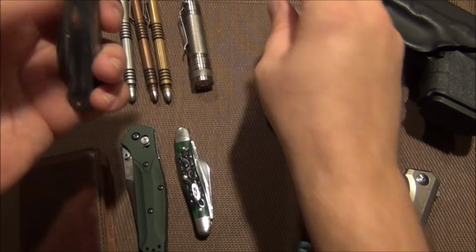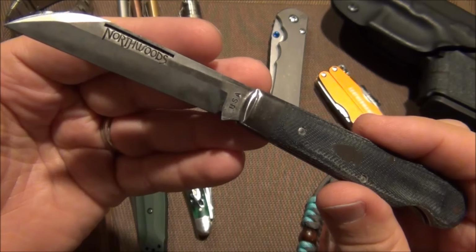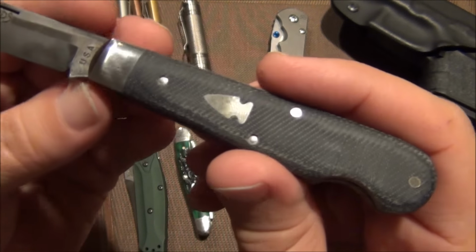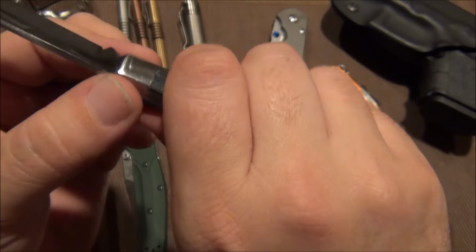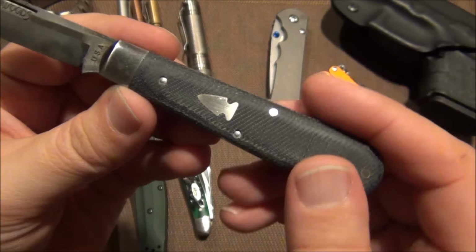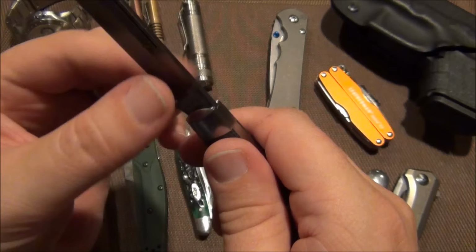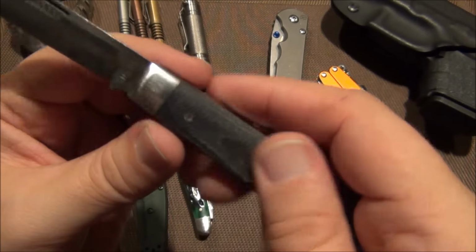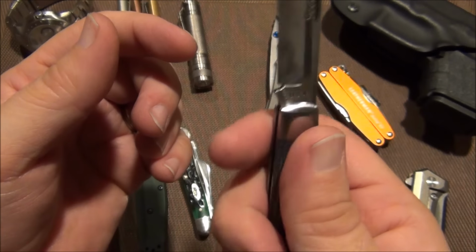And then for your everyday little tasks, Northwoods Michigan Jack in denim micarta. This is such a cool handle material, and it's extremely comfortable too. Like this denim, I wasn't sure what it would feel like. I don't know how to describe it. It feels soft, and doesn't matter what the temperature is outside, this is extremely comfortable. A lot of metal knives get hot or they get cold. This just feels like blue jeans, which I guess you would expect because this is denim micarta, but it's just extremely comfortable, very soft.